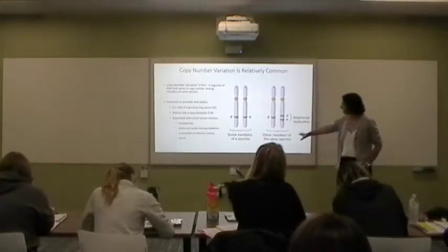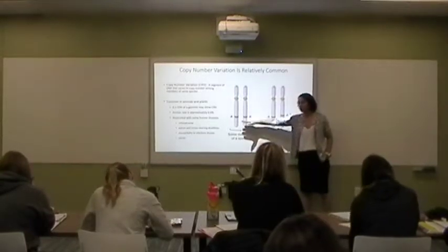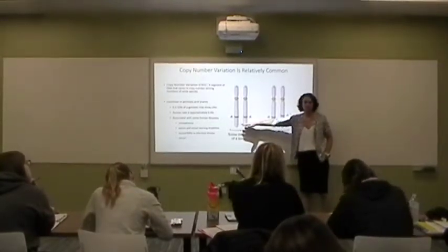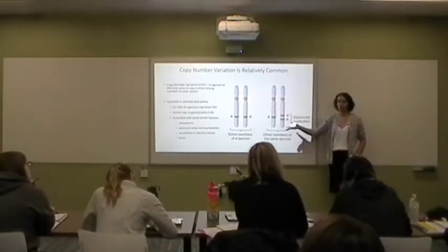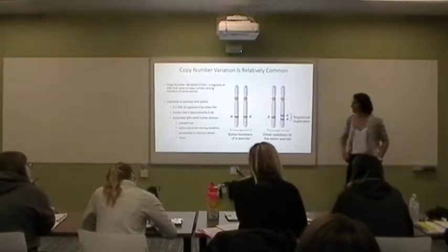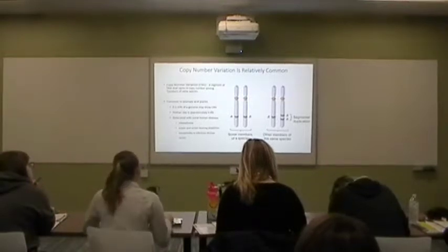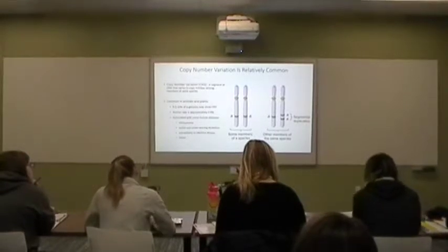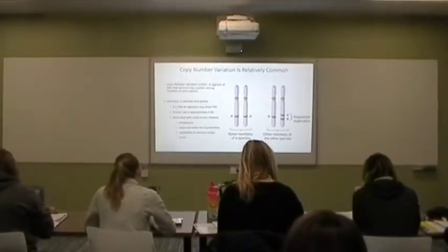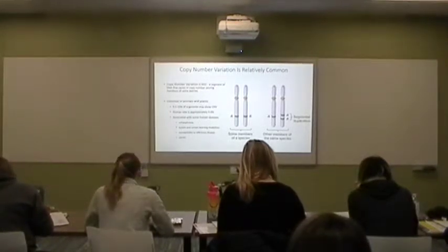This would be an example of copy number variation, where some individuals just have the standard two copies of a gene. Other individuals in that same population may have three copies because they have two copies on one chromosome. This particular phenomenon has been linked to quite a few diseases and disorders at this point. So having additional copies of genes may increase susceptibility to certain conditions. And a few of them are listed up there.